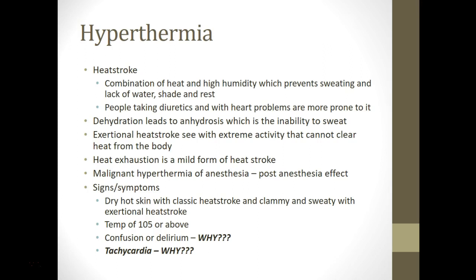Okay, so heat exhaustion is going to be that mild form of heat stroke. In heat stroke, you're going to have that treated if it gets too progressed. So dehydration leads to what's called anhydrosis, which is the inability to sweat, which is when somebody has really moved into a progressive form of heat stroke. That's bad news. If you have somebody who's showing signs of heat stroke and they're not sweating, as you all probably already know, that's a really bad combination.